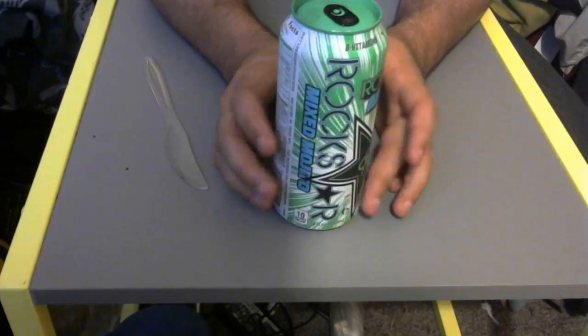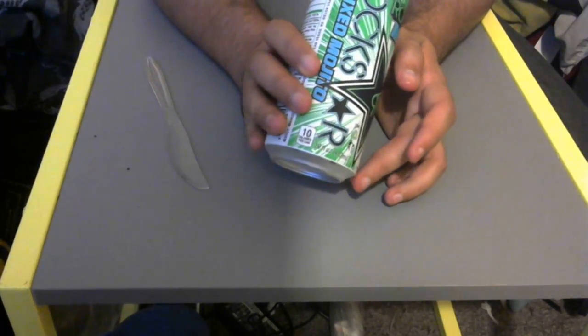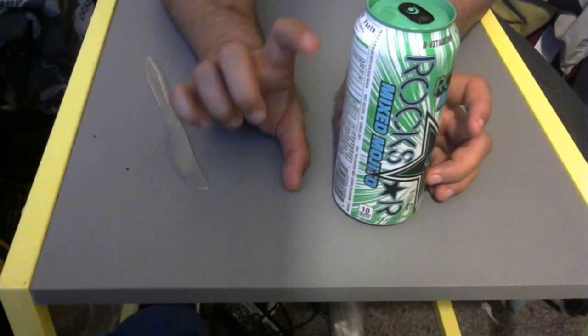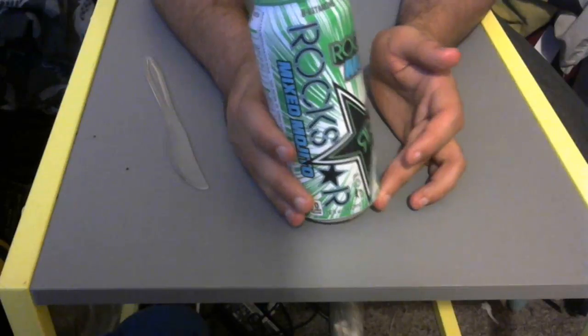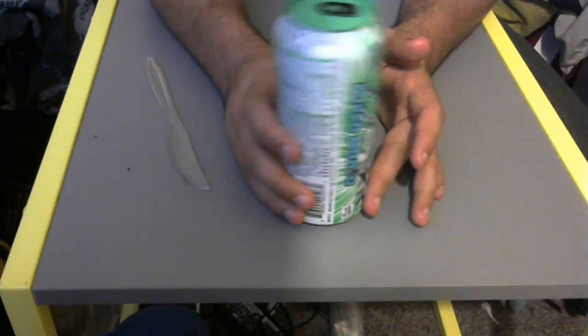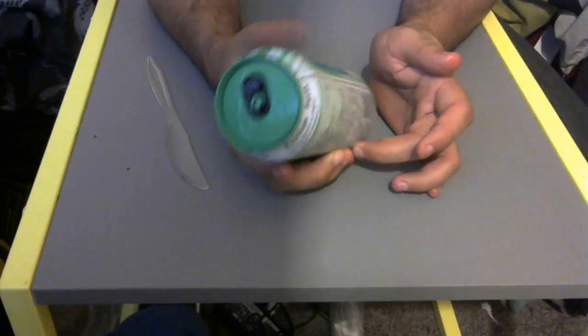Normally whenever I get a Rockstar, I get the Fruit Punch Rockstars because they end up at the dollar store sometimes. But the Fruit Punch Rockstars and all of the other Rockstars that end up at the dollar store are small cans that are maybe a third the size of this. This is a full-size drink that normally costs about $2.50 at most gas stations. But this is a full-size Rockstar at the dollar store, and it's a weird flavor, so I'm guessing it's a flavor that just didn't go over very well.